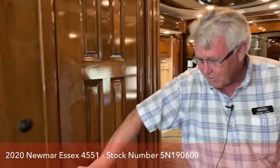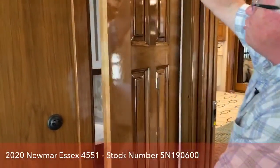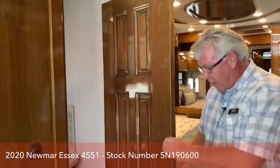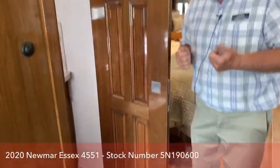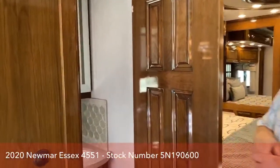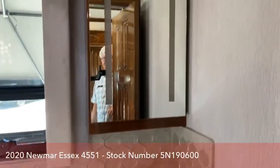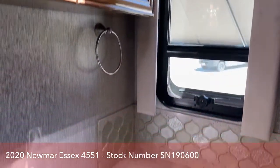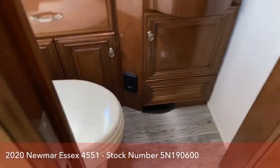Over here we have a half bathroom. And this hinge, I believe this was actually a Newmar patent also. The way it opens up, it's designed that way. So when this slide is in, you can open the door all the way. Somebody larger, if it's hinged on the end, might not be able to get it open wide enough to get inside comfortably. Again, you can hear the fan running in there. I haven't got the lights on in there, but I think you can see it well enough.